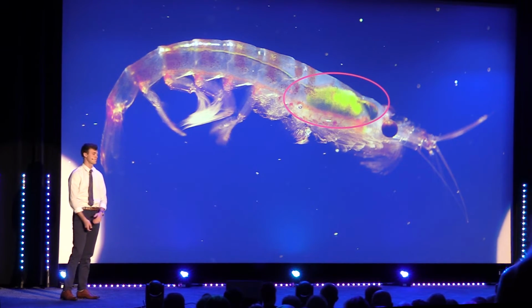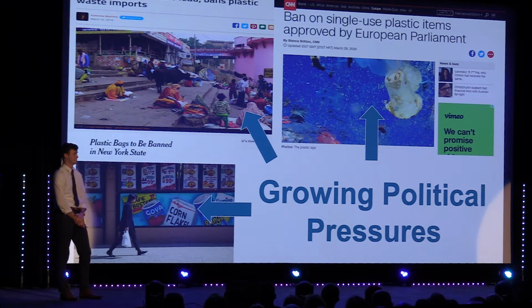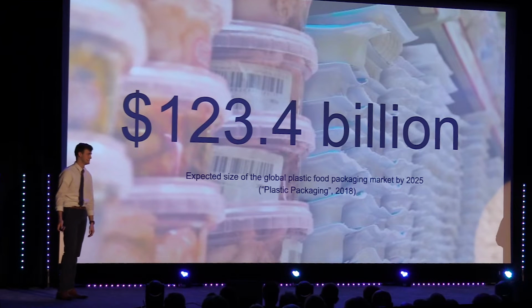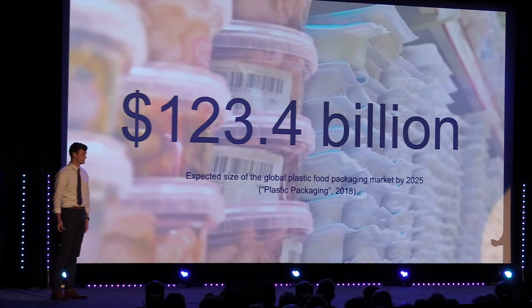And people are starting to take action, specifically governments all around the world. And with this huge problem, obviously comes huge markets. In 2025, we will spend $270 billion on plastic shipping packaging, and $123.4 billion on plastic food packaging. These are huge problems that we have to solve, and people are trying to solve them.